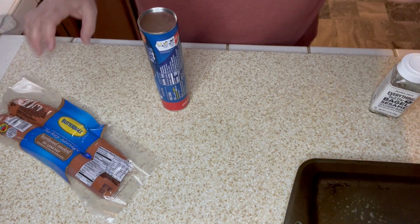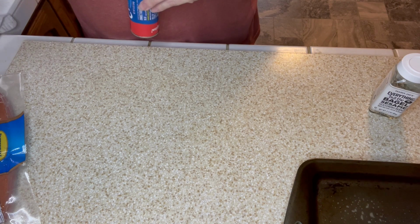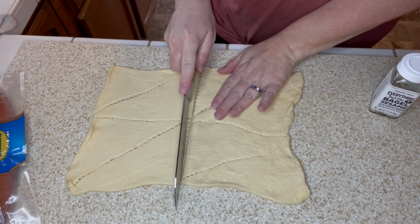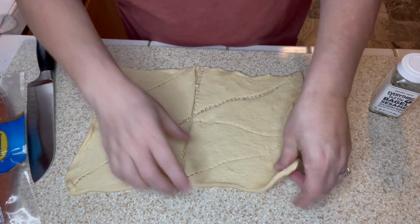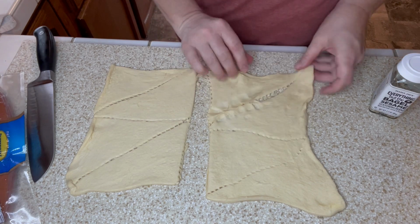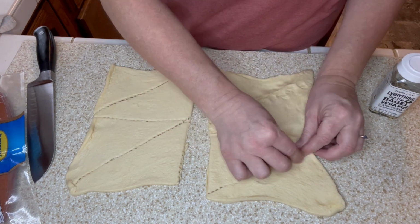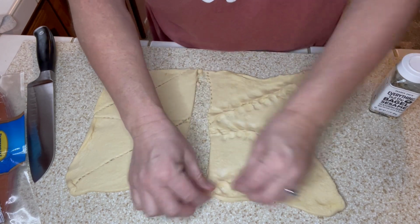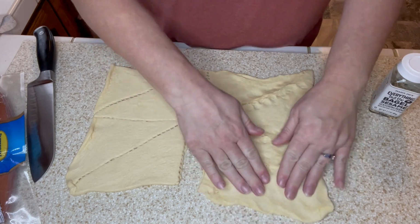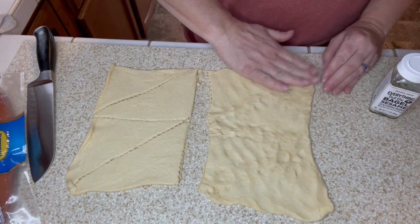So this is how we're gonna start. We're gonna start by opening up our crescent roll and getting that out on our cutting board. I'm gonna cut this crescent roll down the center like this. And then I'm going to pinch these seams because I want them to stay together. So I'm going to go ahead and pinch those closed. And I guess if you wanted to, you could get one of the crescent sheets instead of getting the rolls, but I'm going to kind of press this out.